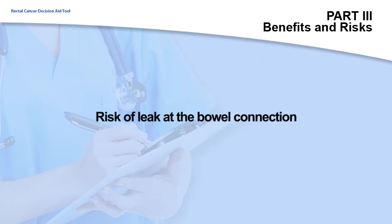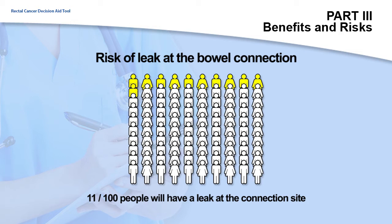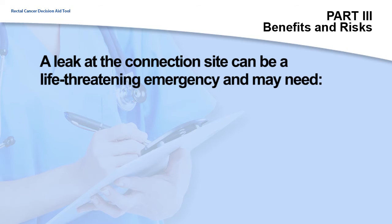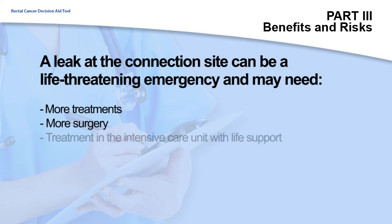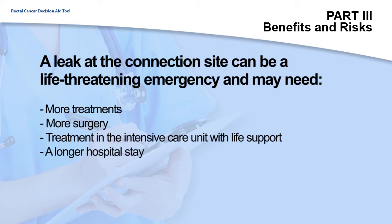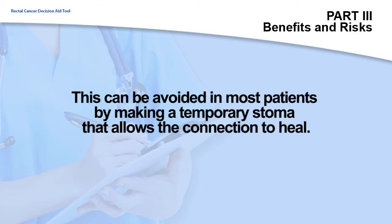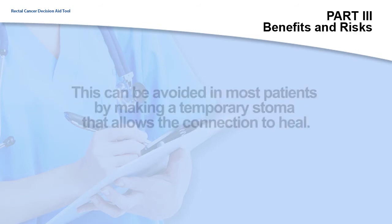Risk of leak at the bowel connection. If your bowels are reconnected without a temporary stoma, your chance of the new connection leaking is greater. Up to 11 more people without a stoma will have a leak at the connection site. A leak at the connection site can be a life-threatening emergency and may involve more treatments, more surgery, treatment in the intensive care unit with life support, a longer hospital stay, a longer recovery, and a small risk of death. This can be avoided in most patients by making a temporary stoma that allows the connection to heal.